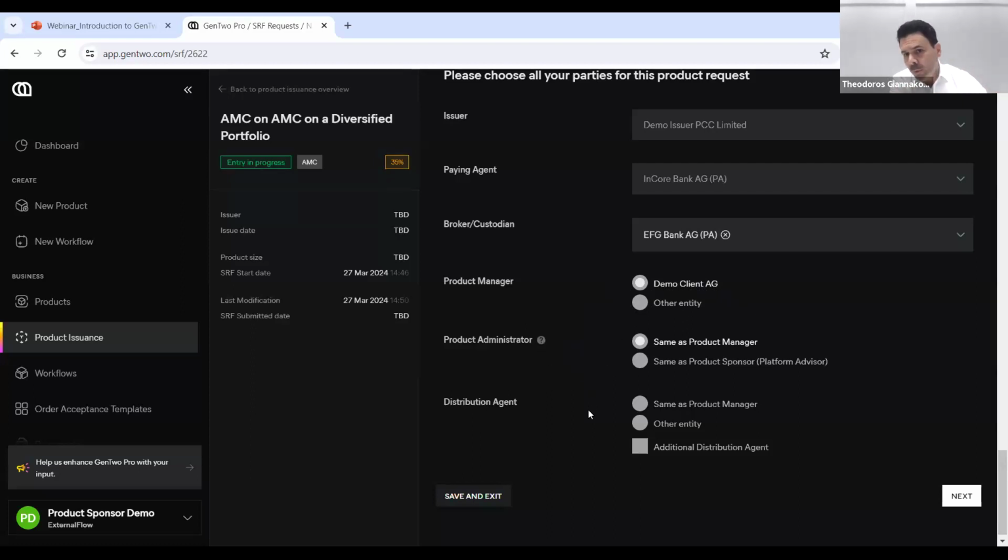The product administrator is a technical role. It is basically in case the manager would like to appoint a third party to be able to accept orders, right? Typically, again, it's the same as the manager. And finally, distribution agent, I think pretty much everybody understands this. These products usually are private placement products, so not for public distribution. And the distribution agent is, in most cases, the same as the product manager. But of course, there can be other parties appointed or multiple sub-distributors. It is particularly interesting, and we'll see that in the fee section, that if somebody would like to have, let's say, an agreement with a sub-distributor that he will be placing products into the market for a distribution fee, which is usually paid up front, then he would add them here.